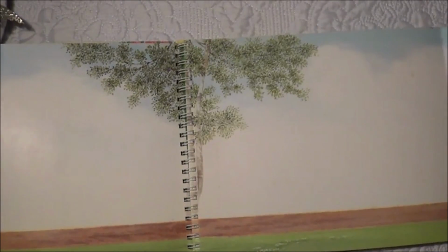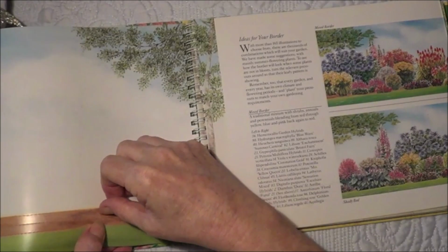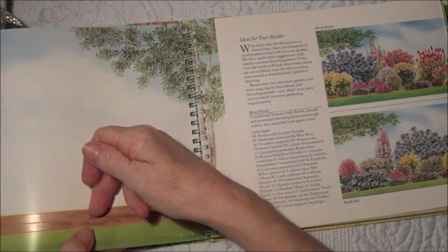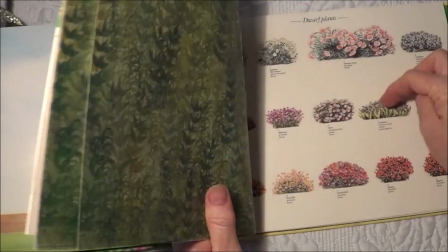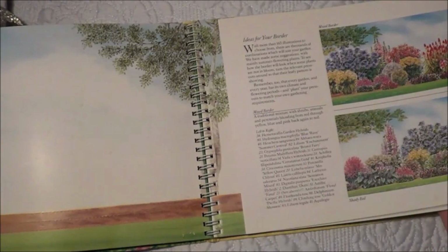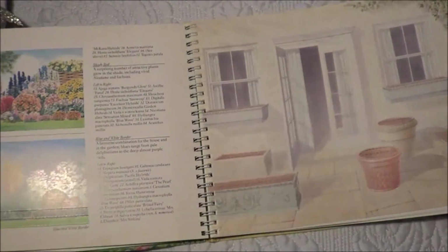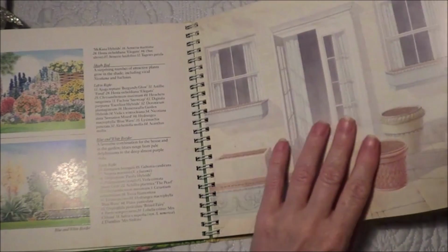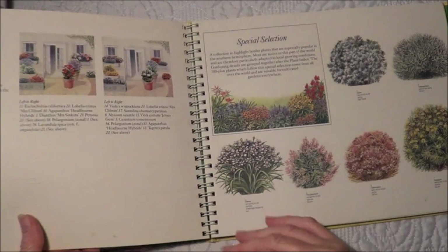These two pages open right up like that, and then there's that side, and it's got a perforation. You break the perforation and you can stick all your little pictures in there to get the idea of how you want your border plants to be, which is really good, I guess, if you're into planting a garden. And there's a patio picture there, and it also has little perforations to put pictures in.